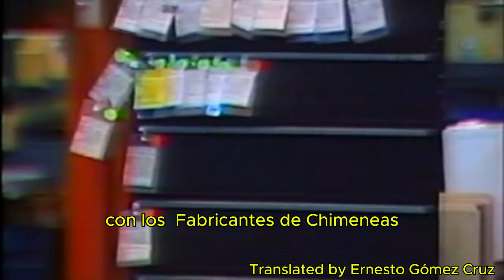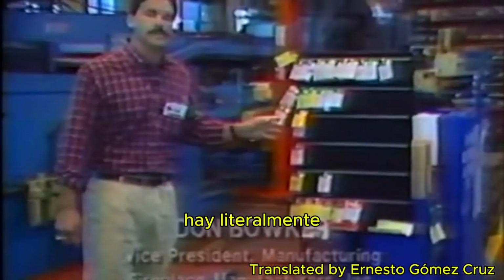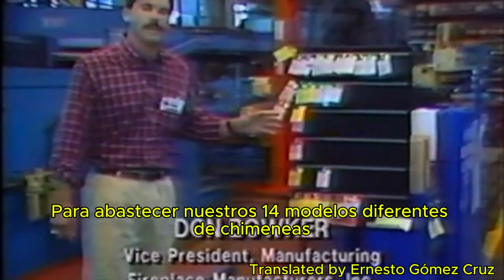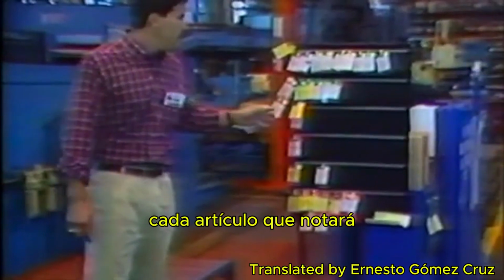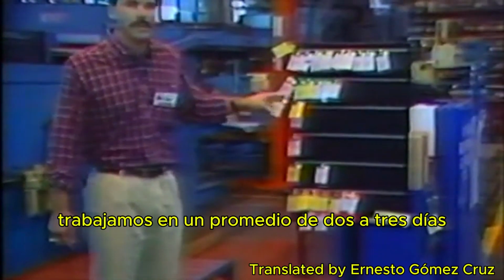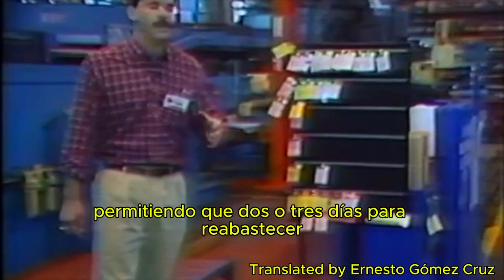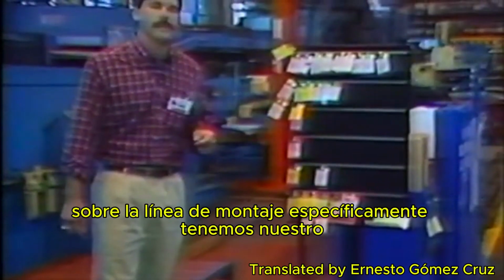At Fireplace Manufacturers Incorporated, employee suggestions help their Kanban efforts function even better. There's literally over hundreds of Kanban cards in the FMI shop to supply our 14 different models of fireplaces that we currently produce here. Each item, you'll notice, has two different colored dots. We work on an average of 2 to 3 days of work in process, allowing that 2 or 3 days to replenish our supply of work in process back over to the assembly line.